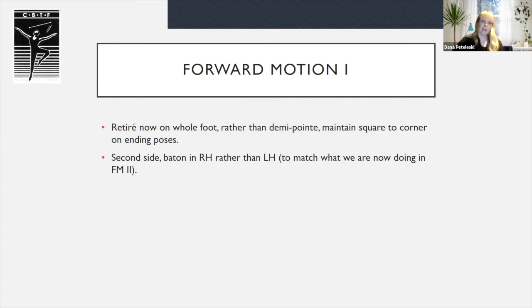And we have now gone back on the second side. We're gonna keep the baton in the right hand. So we won't be switching over to the left hand, and that's applicable both to forward motion one and two. Just making it a little bit smoother and easier. So this one, we're gonna watch the video and pay attention how the retiré is done on the whole foot. And then we'll have some time for you to jump up and give it a try.